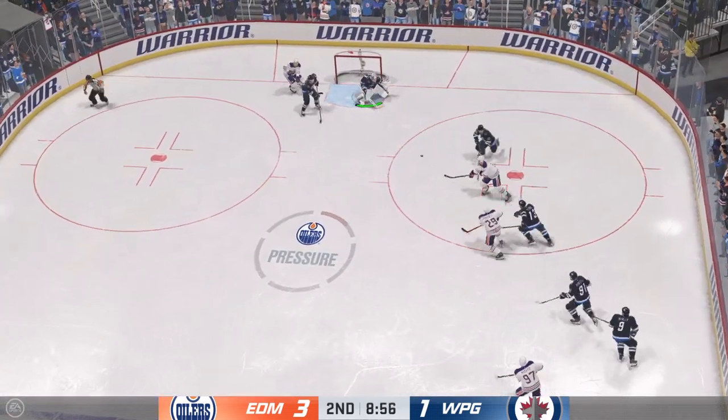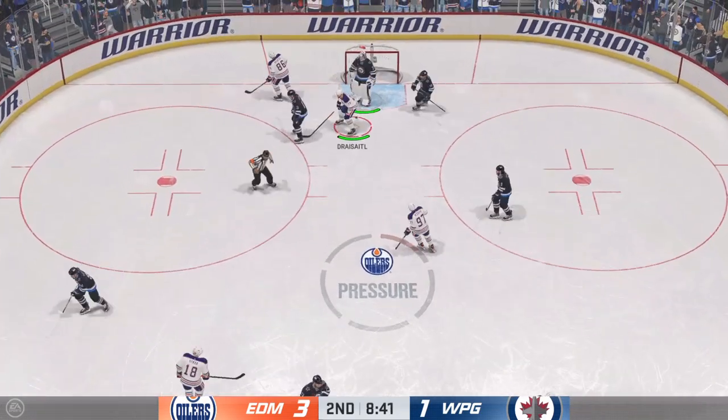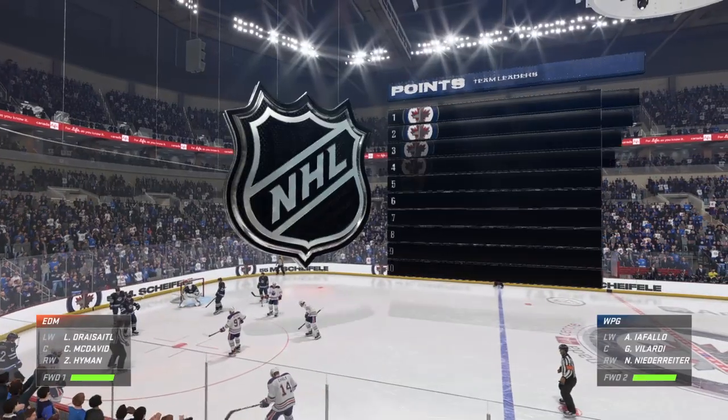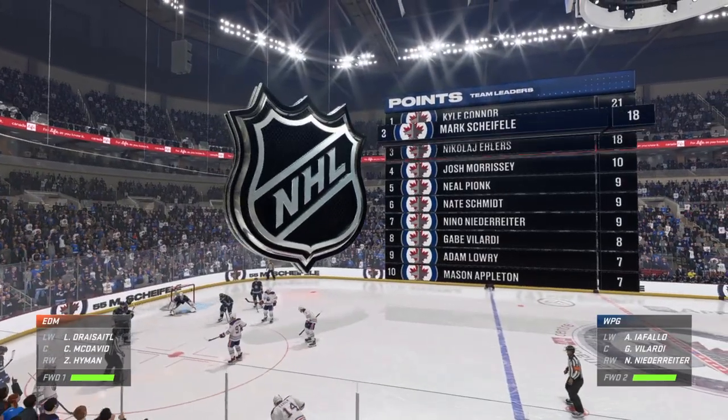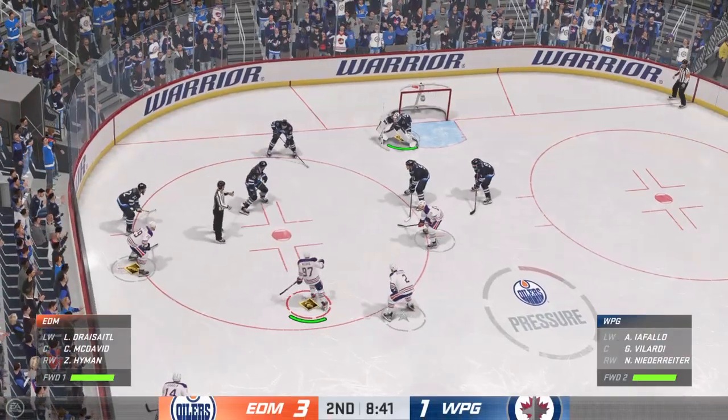Moves the puck along the half wall. Whiffs on that. Huge play in his own end to come up with the puck. Here in the back half of this period, Winnipeg still behind the eight ball. They trail by two goals.